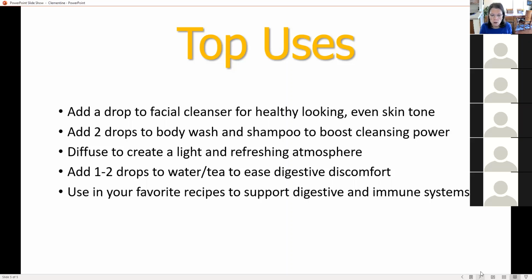So you can also use it in your at-home cleaning solution. You can combine several drops with water and lemon essential oil and use it in a spray bottle for a surface cleanser, and you get the burst of citrus smell. Personally, I probably wouldn't use it for that, because there are other citrus oils that I can order every month that will do that. And so I will probably save the clementine. I do save the clementine for when I'm diffusing it or when I'm maybe applying it topically.